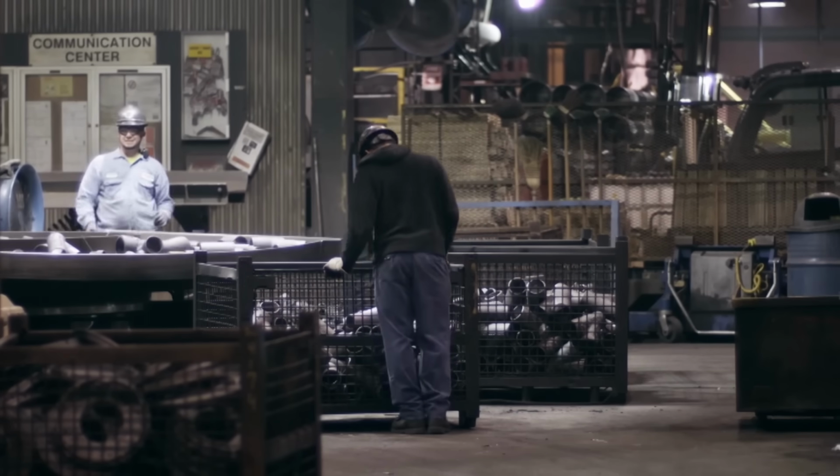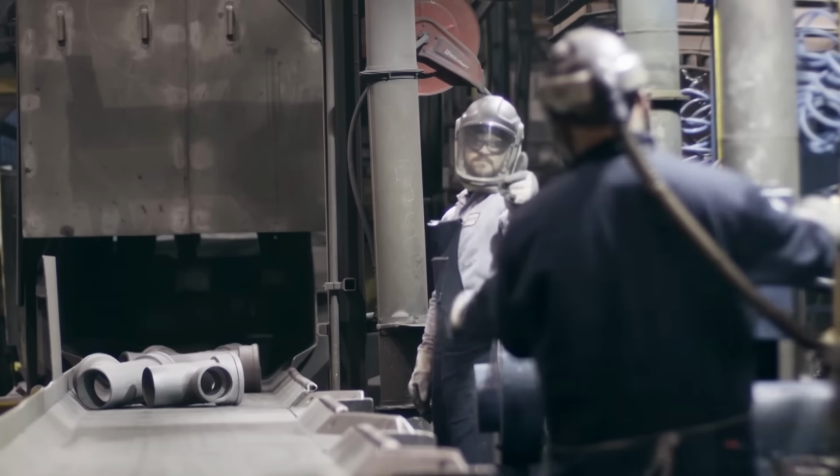I'm really excited for what we've been able to do at Charlotte Pipe and Foundry, and I believe that what we've accomplished over the last 2 or 3 years has really set us up for the future.